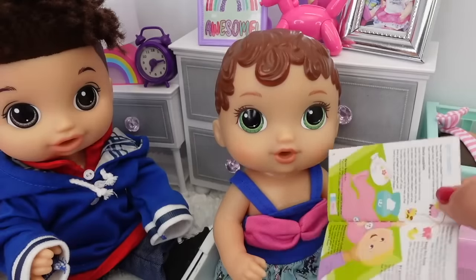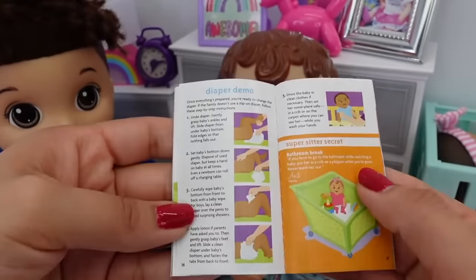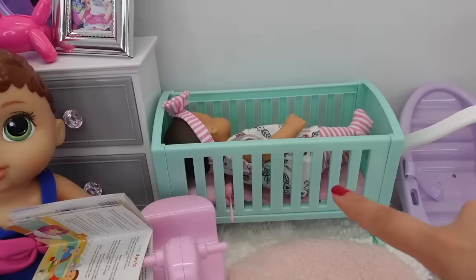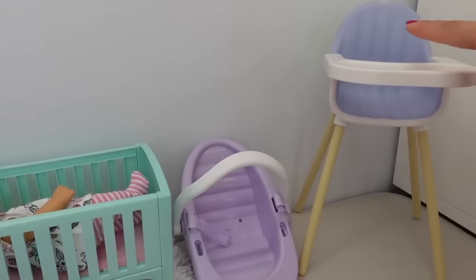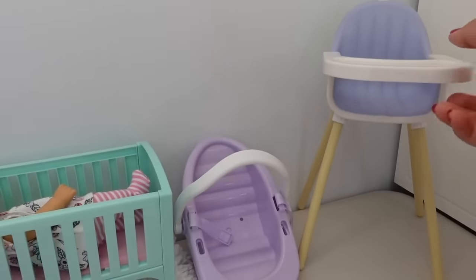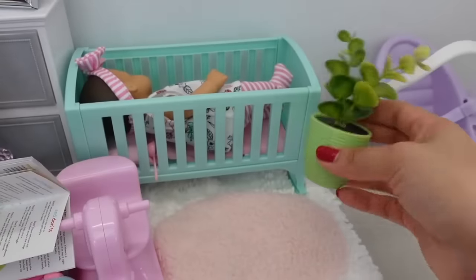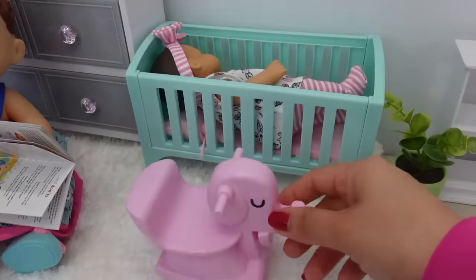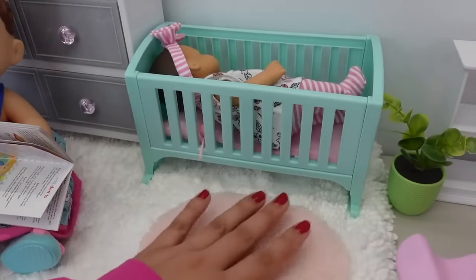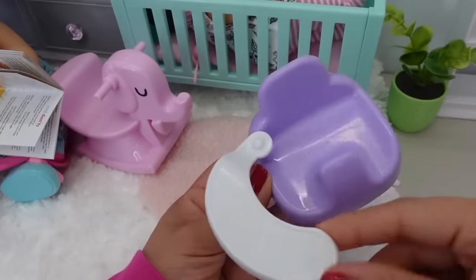So Abby and Drake are reading this book. This book helps you learn how to take care of a baby. Since baby Charlie is taking her afternoon nap, let's go ahead and decorate her nursery. I am going to get the high chair out of the bedroom and put it next to the kitchen. This is baby Charlie's car seat. I got this cute little plant, which I'll put next to her crib. So I also have this little baby Bumbo seat with a little feeding tray.